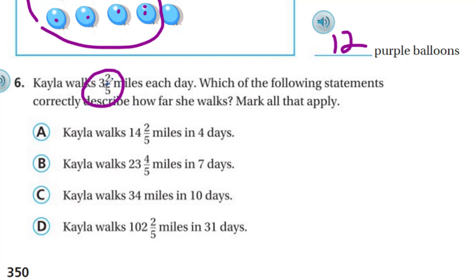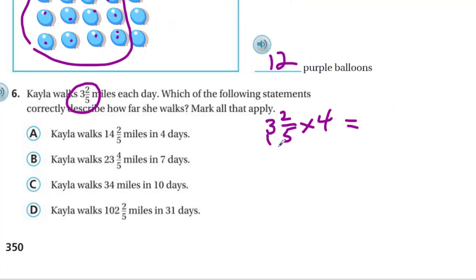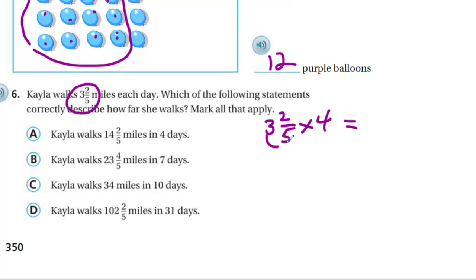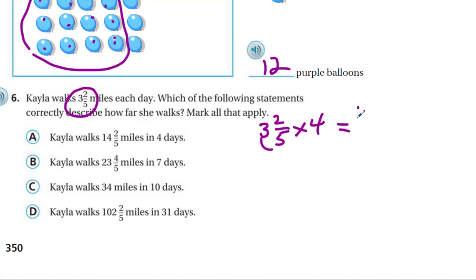I'm trying to think if I could figure this out in my head. 3, 6, 9, 12. Ooh, that's pretty close. So I think what I'm going to have to do is, how do we do that? Well, we need to turn this into a fraction greater than 1, or what I like to call an improper fraction. We do that by multiplying the whole part and the denominator, which gives us 15, and then we add the numerator, which gives us 17.